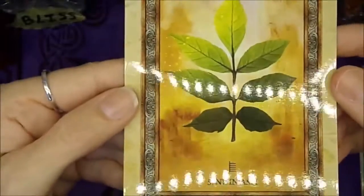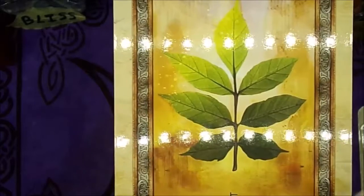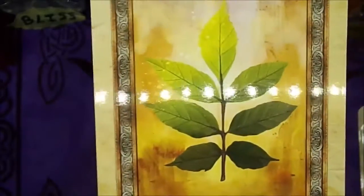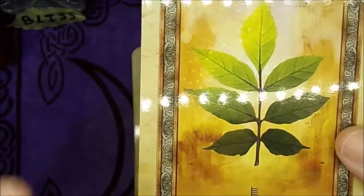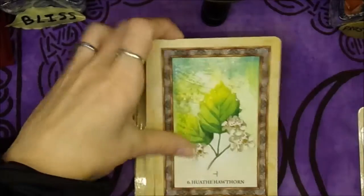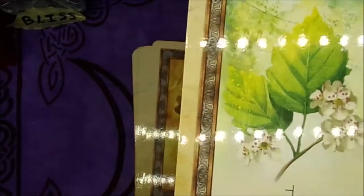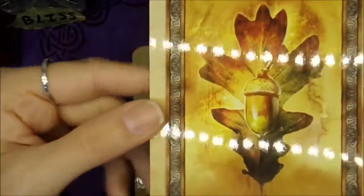So the next one is ash, which is 5. And I don't know if you noticed, but with every one that it goes up, for the letter, you get more slashes on the bar, and then depending on the letter, it'll have a certain number of slashes, and they change direction the further in the alphabet you get, sort of like this one, which is hawthorn. It's number 6, so the direction of the slash changes to the left side. I love this one, which is oak. Isn't that a beautiful picture?